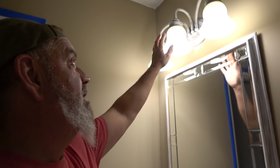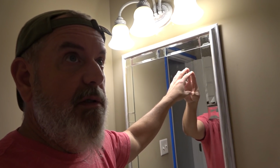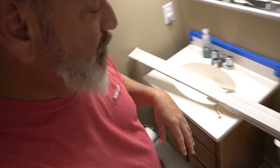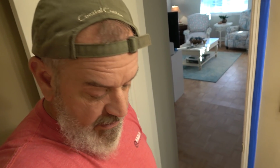And we're gonna paint this. We're gonna get rid of this crap. Put up a new light fixture, new mirror, new shower curtain, and we're doing Pergo wood floors out here, and we're just going to bring the Pergo in here and get rid of this white tile, because this white tile shows every piece of dirt. But look at this crap.